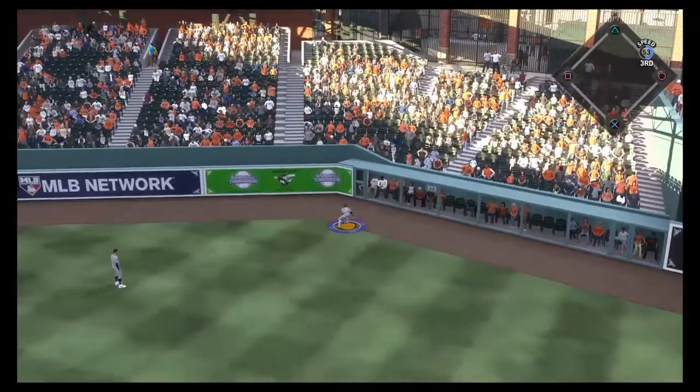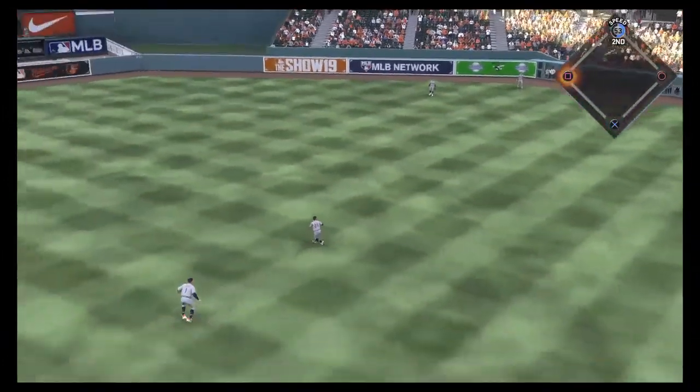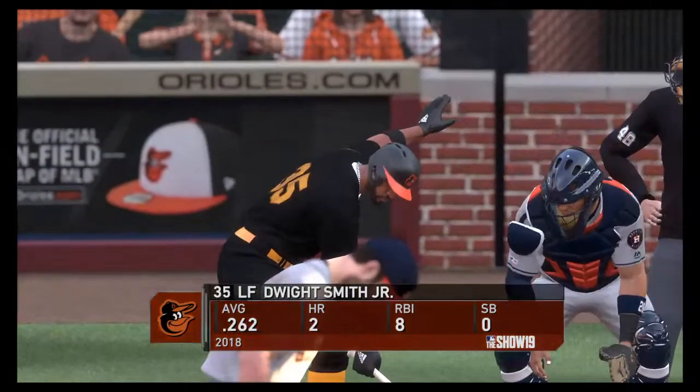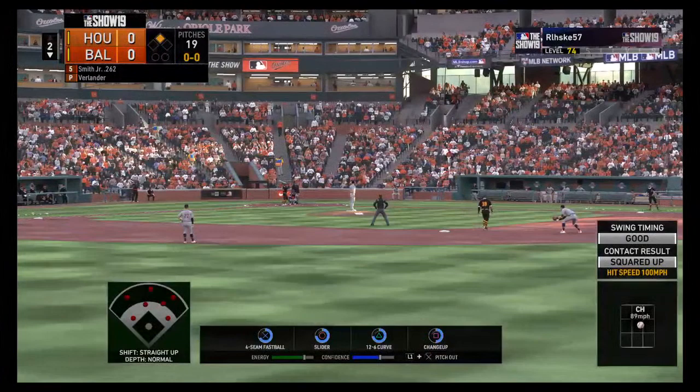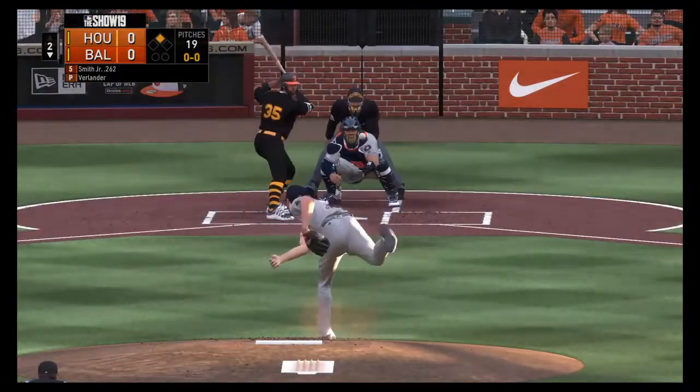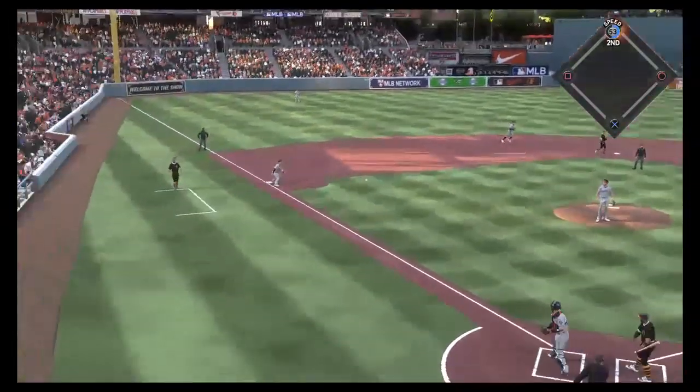Around first, he's digging for second. And the Orioles are in business here. It's a leadoff double. Coming to the plate now, Dwight Smith Jr. And he could give his guys an early lead if he can come through here. Throw down to third.